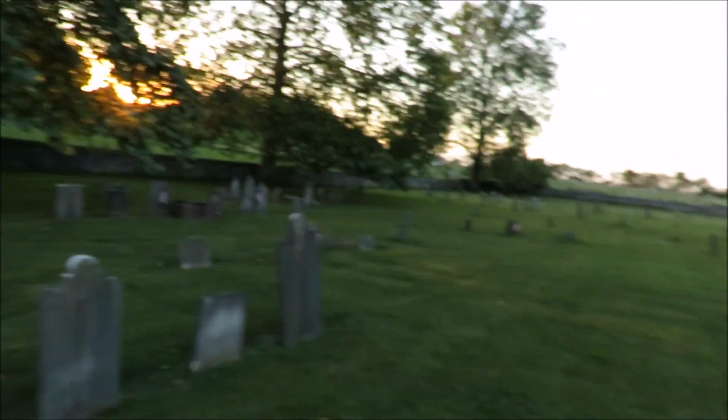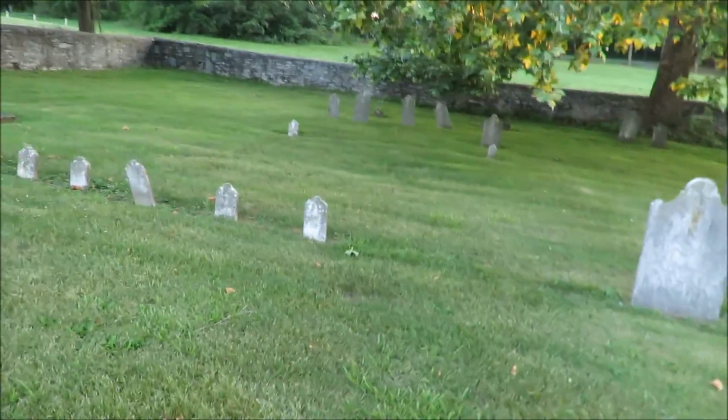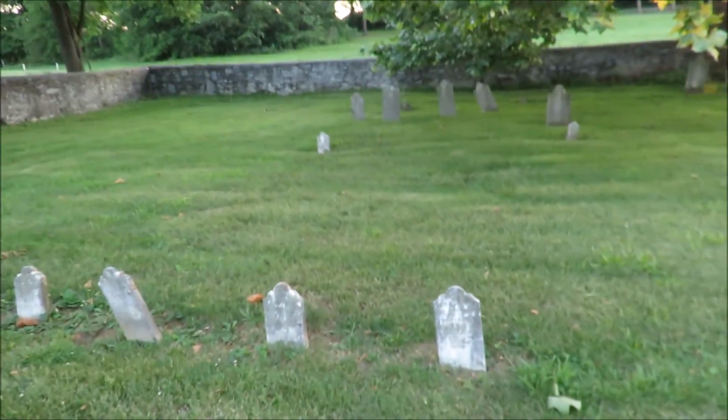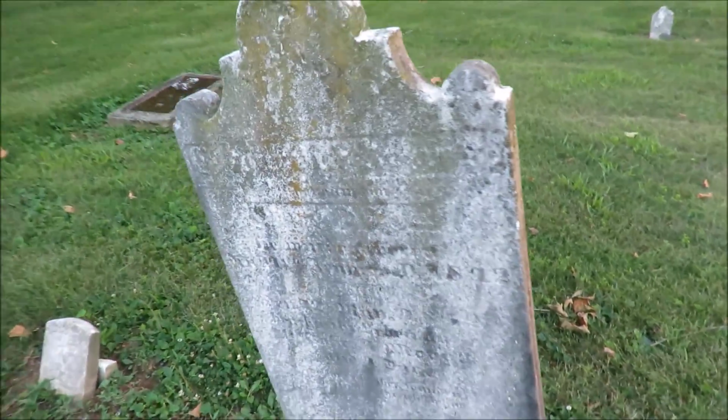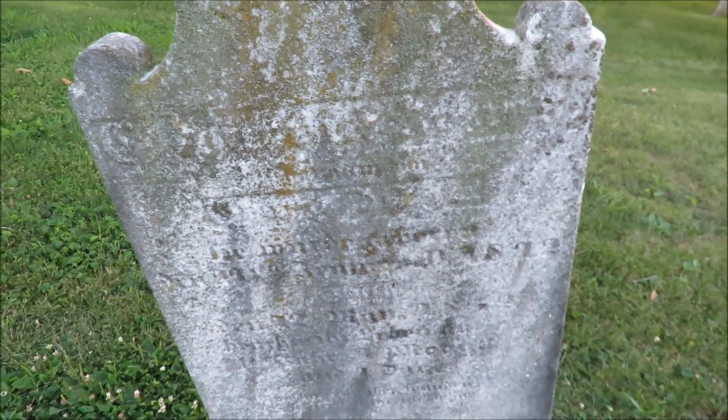It's getting darker too, which makes walking in a cemetery kind of cool, depending on your perspective. Oh, look, see all these little ones over here. These are children, I guess. Whole row of them. Wow. And then one big one. That's kind of sad.